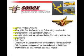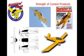We'll talk a little bit about the engineering behind our products, the build time, which is a question we constantly receive, and an overview of our plans, which we feel are the best ever produced for a home-built aircraft. We'll also talk about a recent announcement, the FAA compliance using the new checklist, and brief updates, as Charlie just mentioned, about the three Hornets Nest R&D projects.